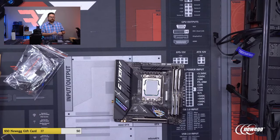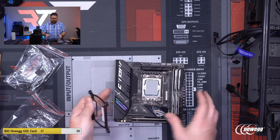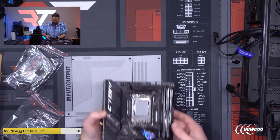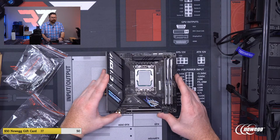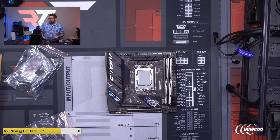Okay, we're gonna put our LGA 1700 on here. Given this build is not staying together, we're not using the sticky. There we go. Grab our little cables.